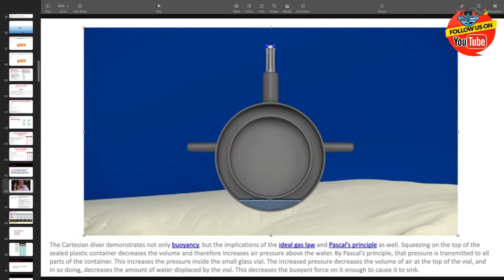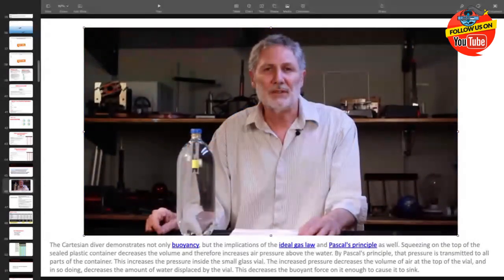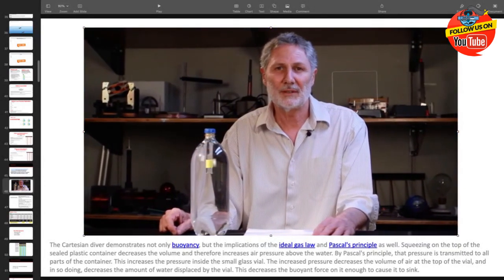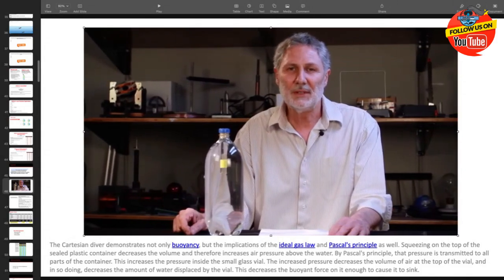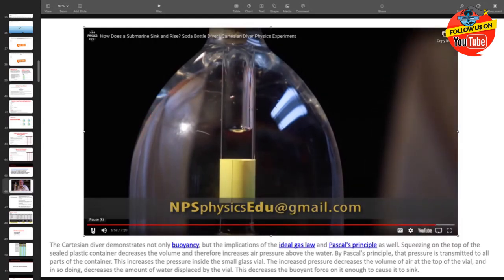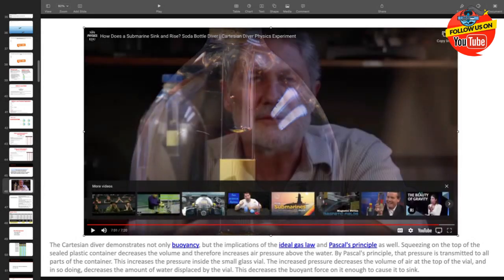Pumping enough water into the ballast tanks can cause sinking, and pumping enough water out of these tanks can cause rising. The Cartesian diver is an old, popular physics demonstration and toy. The apparatus is simple, and you can make one at home. Googling Cartesian diver yields tens of thousands of results, and there are also many discussions on it in educational scientific journals. What do you think, guys?